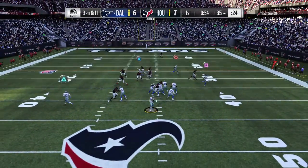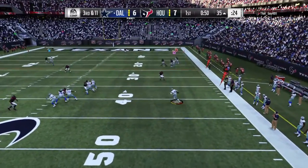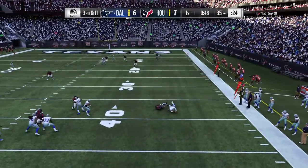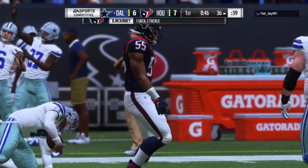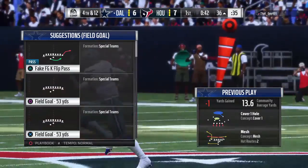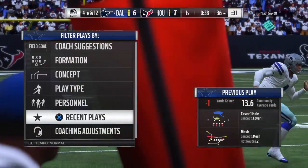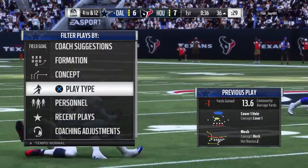On 3rd down, it's Prescott. And he's taken down, trying to do a little too much, getting outside of the pocket, and it results in a sack. Bernardrick McKinney able to get outside the numbers and drop him for a loss of a yard.